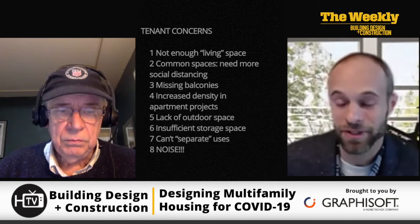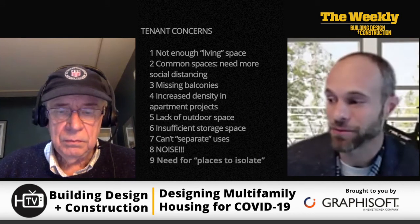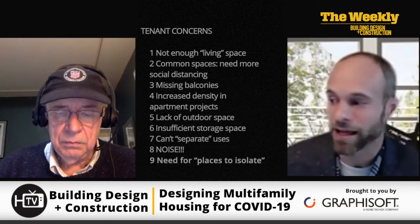Reading your report, there was a big emphasis about the balance between temporary versus permanent design solutions. Could you talk about that in terms of common space? Sure. I think we've always been designers of flexible spaces for years. That's been a buzzword, these multi-purpose rooms and things like that. But what we're finding is people still do need some places to isolate, and I think some of our design approaches here will show that as well.